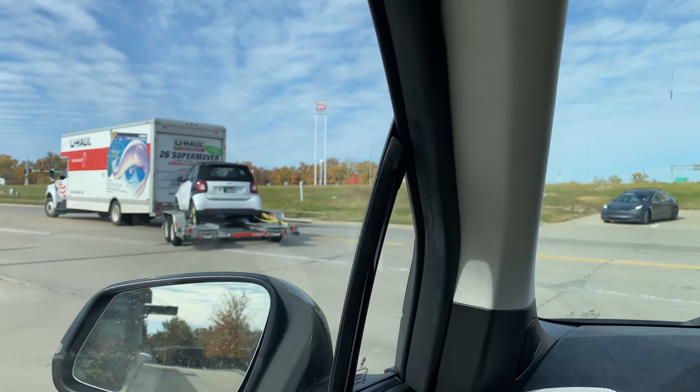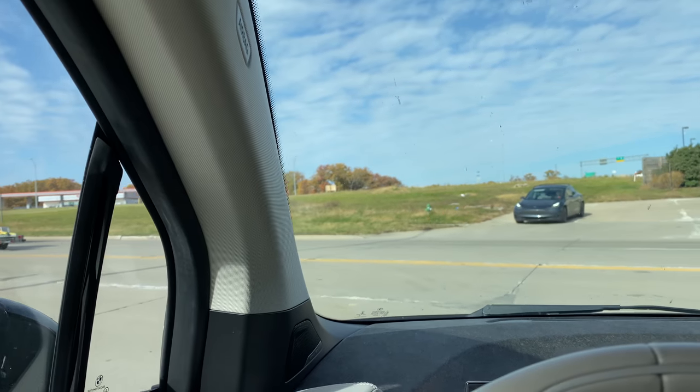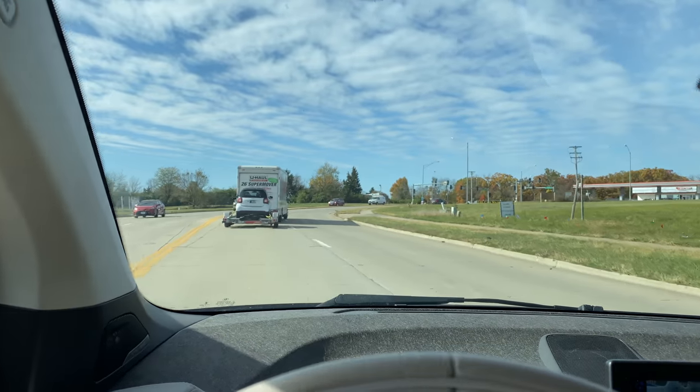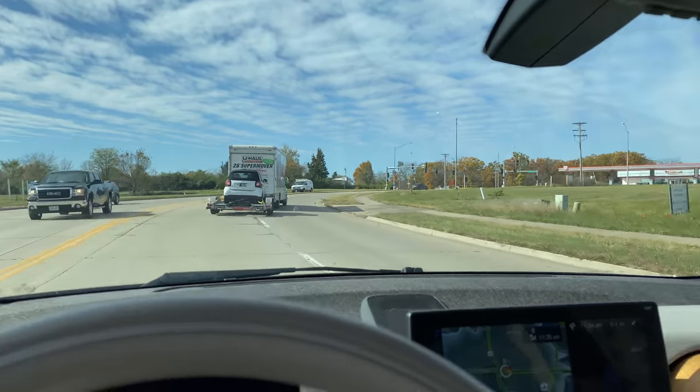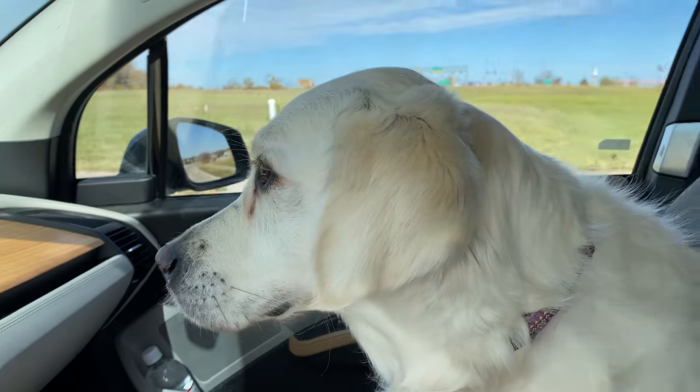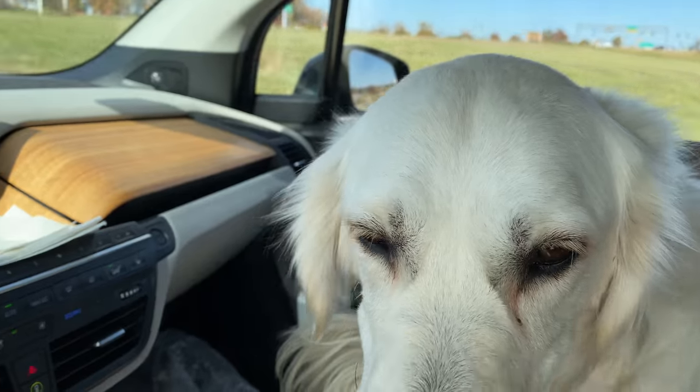I jumped over to the other side, talked to my dad for a second, and now we're heading out onto the highway. Here we go. All three of us together again. And Ellie, you're with us this time. This is great news. You're a great road tripper.